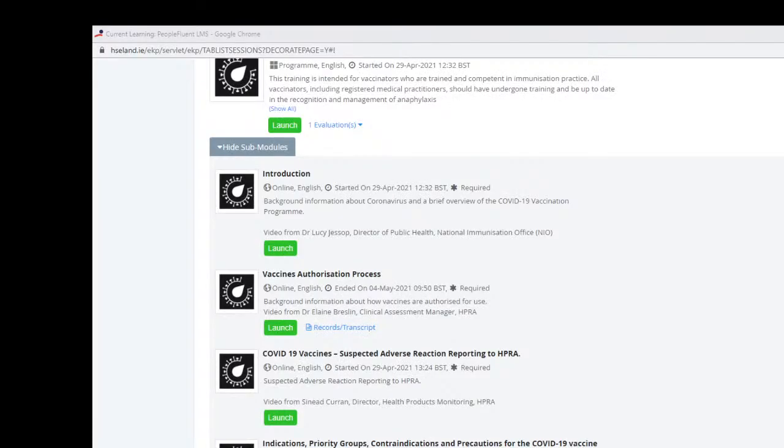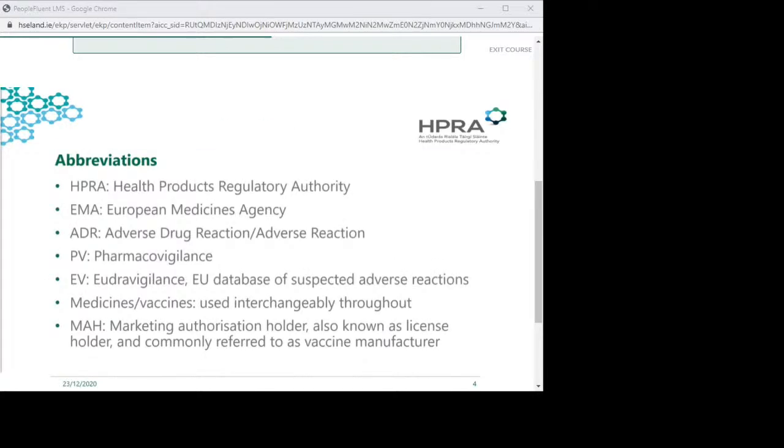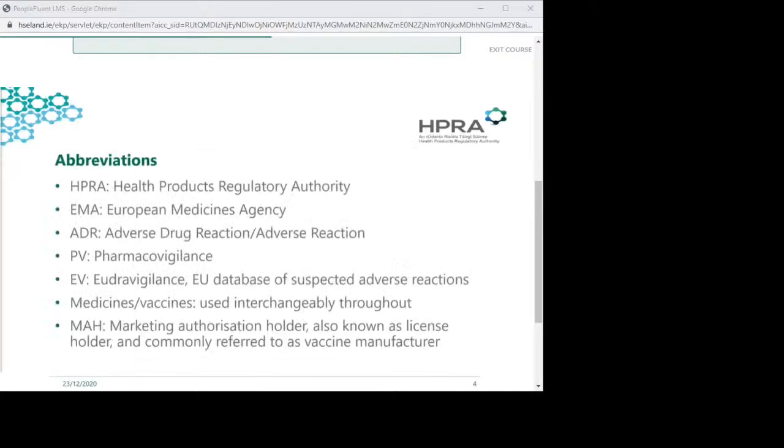Before we go into the module itself, some abbreviations that I want to highlight as they may be used regularly throughout. The HPRA and the EMA, European Medicines Agency, you will likely be familiar with. ADR is the abbreviation for adverse drug reaction or adverse reaction. ADR has the same meaning as an adverse event following immunization, or an AEFI. PV is the abbreviation for pharmacovigilance.